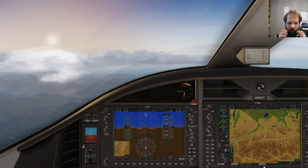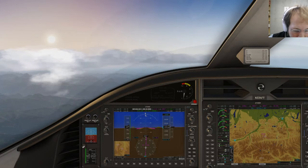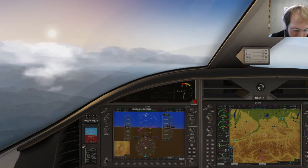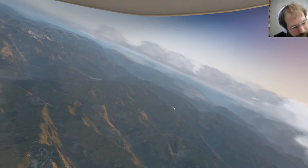So let's wait for the autopilot to do the first turn. Level off has occurred successfully. So there should be a left turn now in a few seconds. 6 seconds. I don't think it is anticipating our speed correctly. I think we will overshoot quite a bit. Well, let's see. Here comes the turn.